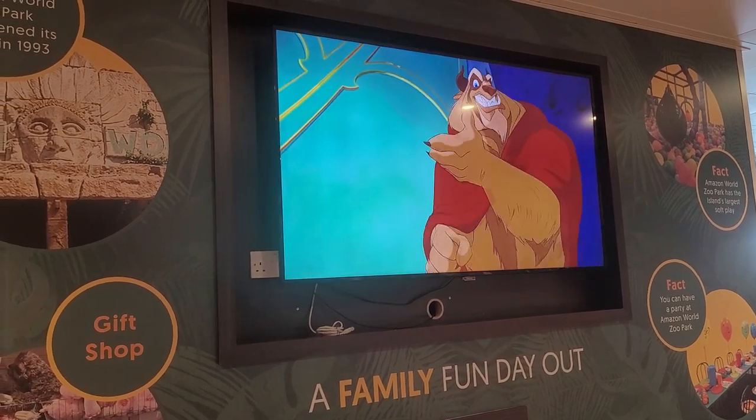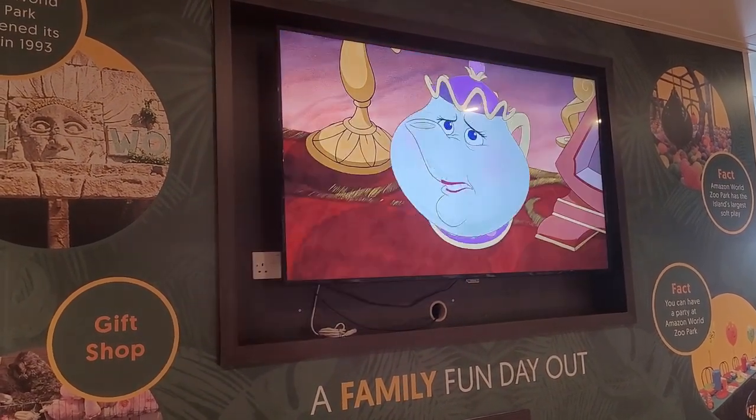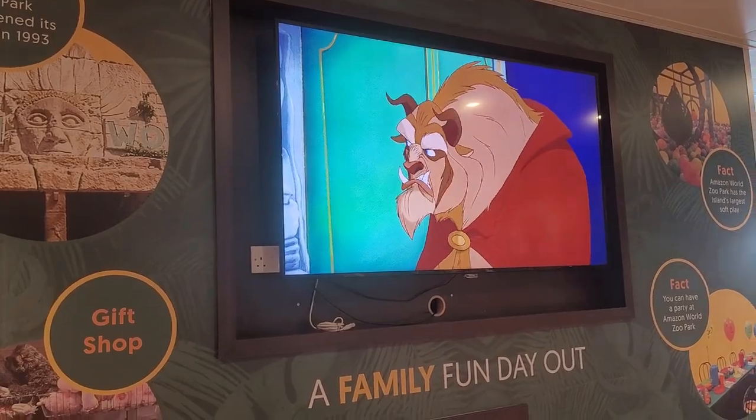We didn't find this last time, but there's a little movie room on board. At least this will keep Jess amused on the way over.